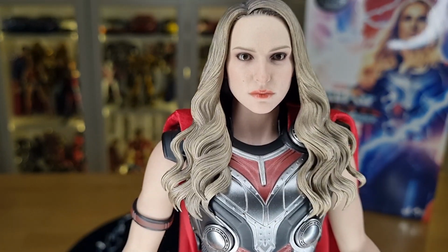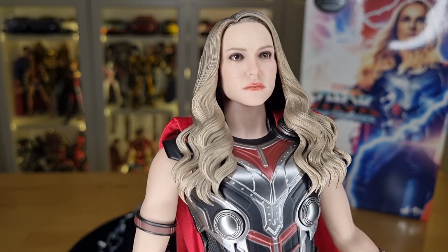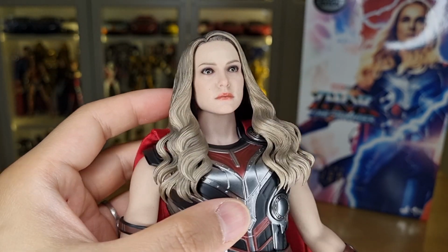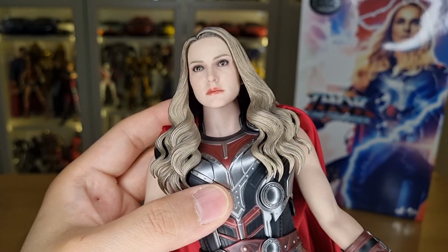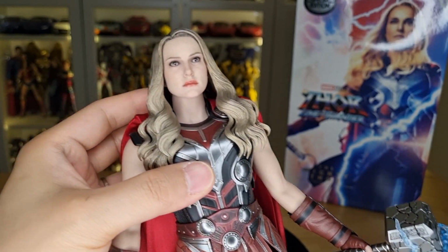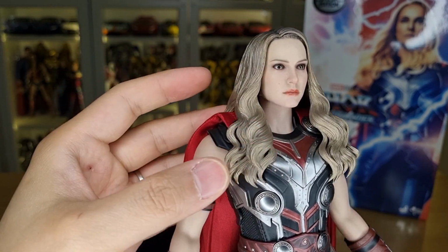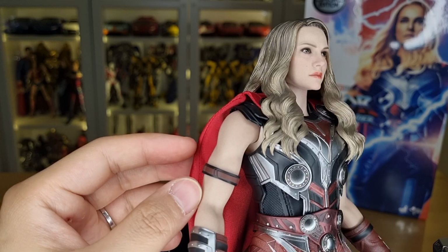So here is the head sculpt. She is really good. It is a completely brand new head sculpt from the Padme. I thought they reused it, but actually it doesn't seem to be. It looks really nice, and I can see the likeness of Natalie Portman in every corner that I look at, which is cool. And like I said, the articulation is going to be a problem. You can twist a little bit, but not really much range because the hair is in the way. So that is going to be the issue.